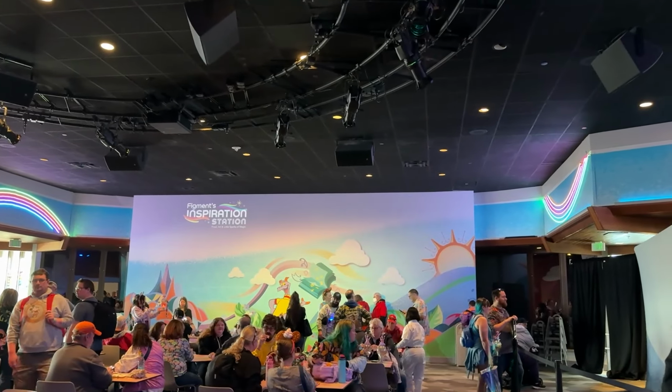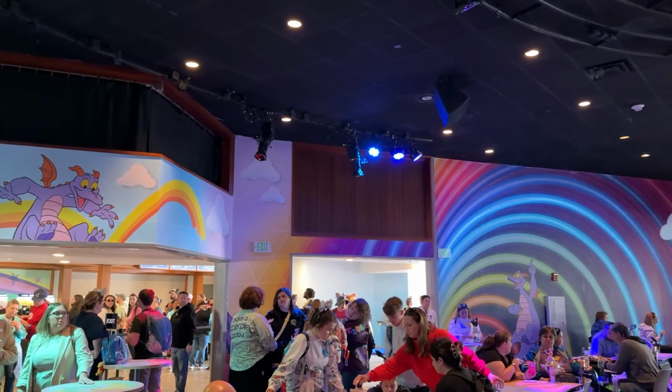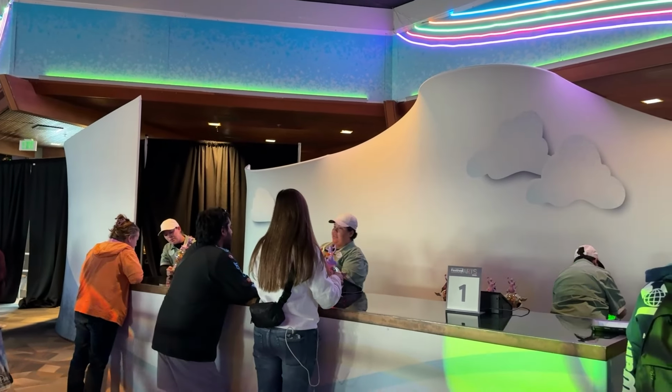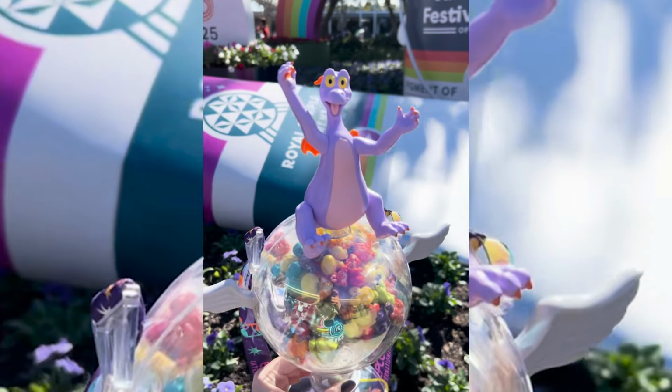They really make it so beautiful in here. Figment is animated all over the wall. I just noticed that they don't have the original Figment on top this year. But this is not just a lovely little space. This is a festival booth where you can pick up this year's Figment popcorn bucket. And here is this year's Figment popcorn bucket.